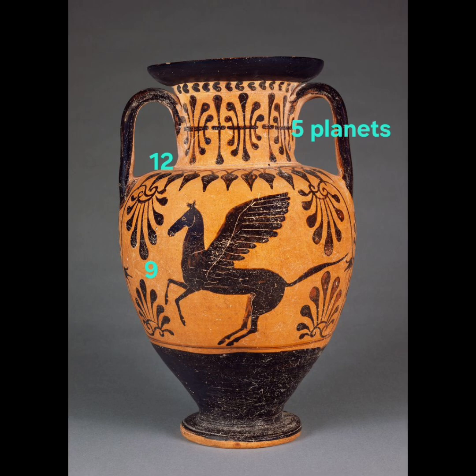Here's another country proving that when you use the energies of the planets, you can create anything you want. Here's a Pegasus. At the top, you have the symbol for the 5 planets with the as above, so below line. So 5 planets on each side. At the very shoulder of the vase, you'll see that it has teardrops coming down, which counts 12 for 12 constellations. And then you see in the bottom left the symbol for the 9 planets.